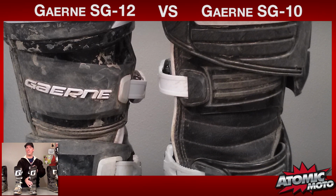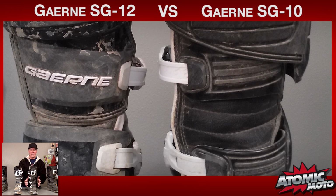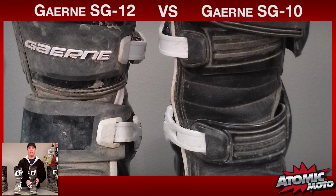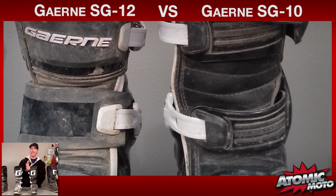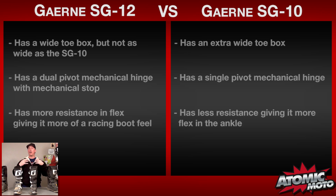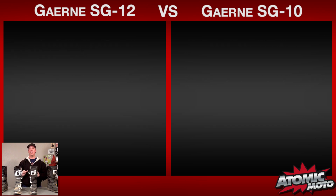On the other hand, the SG-10 has a slimmer and almost more compact ankle. You feel it wrapping around your ankle a little bit more, and it's actually a little bit easier to flex. It's a little bit more comfortable. And this is really the defining difference, in our opinion, between these two boots.